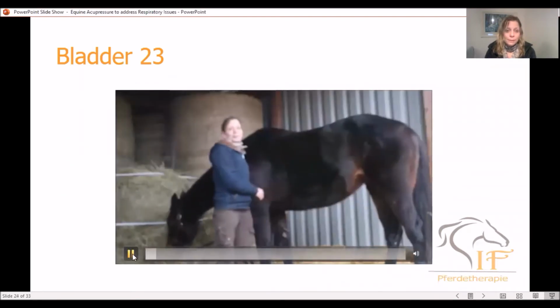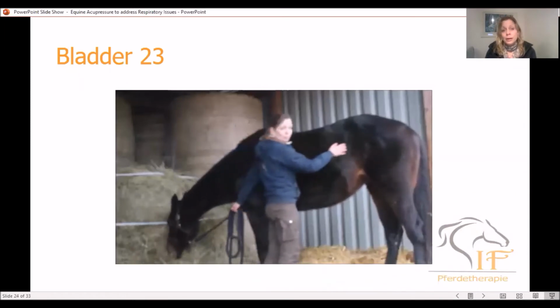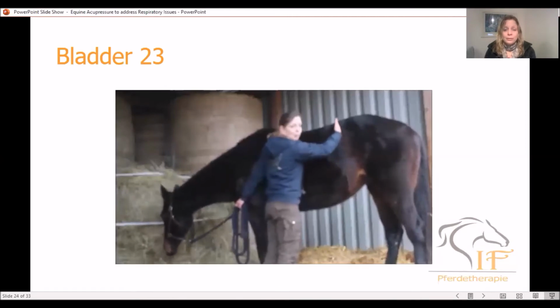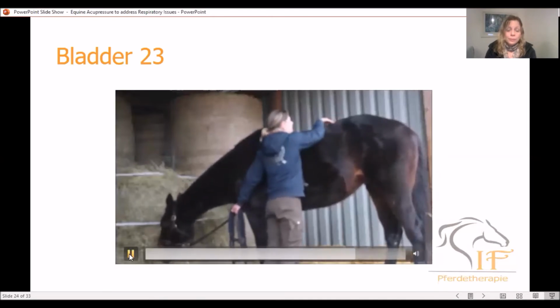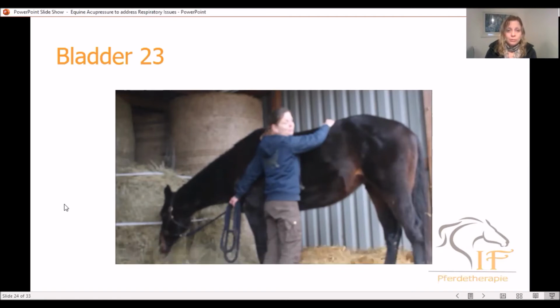And here again, you find the last rib at the end of the rib cage. From there, you go up in a straight line to locate it, up to the point that is again 3 soon lateral to the dorsal midline. That's where you find it. That's the best way to locate it: orientate yourself using the last rib to go further up onto the bladder meridian.